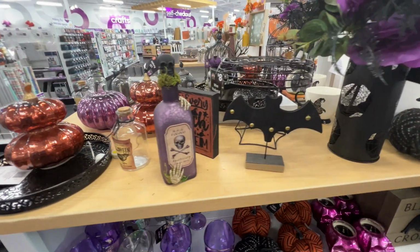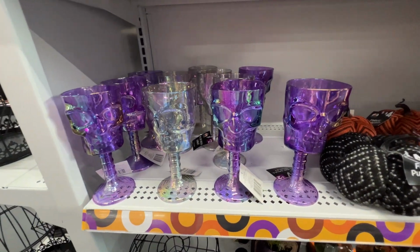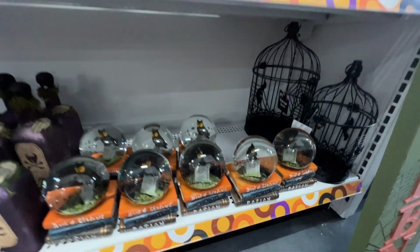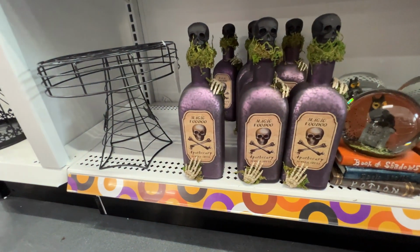There's an arrangement in that vase that I bought. I guess that's certainly one option to do it. Those cups are exactly the same thing that we can get at the Dollar Tree for half the price. And then little tchotchkes just to decorate your home.